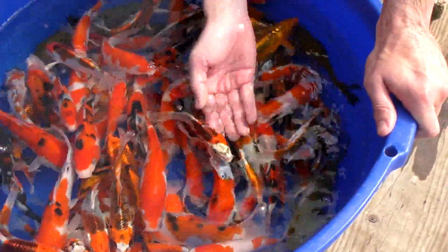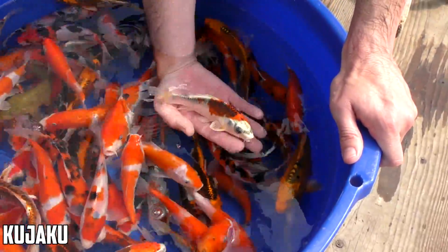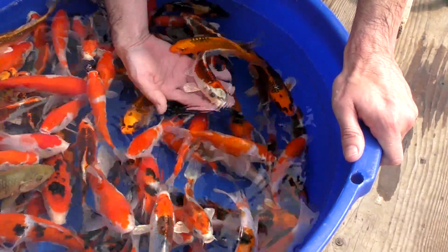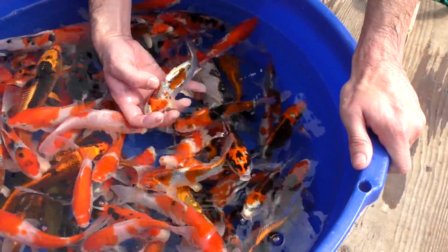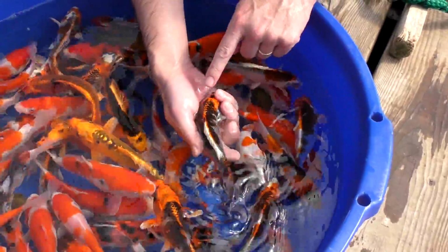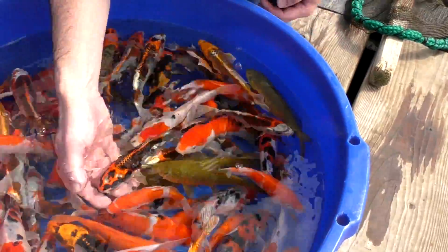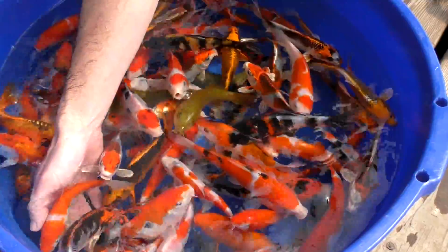There's a lot of other variety in here. We've got a lot of kujaku. In English, kujaku means peacock. When kujaku get older and bigger, they get this really cool reticulated, net-like pattern. This one's got really good reticulation already starting to show. It reminds you of the tail feathers of a peacock, with all those scalloped patterns, so that's where the name kujaku comes from. That's a pretty cool kujaku.